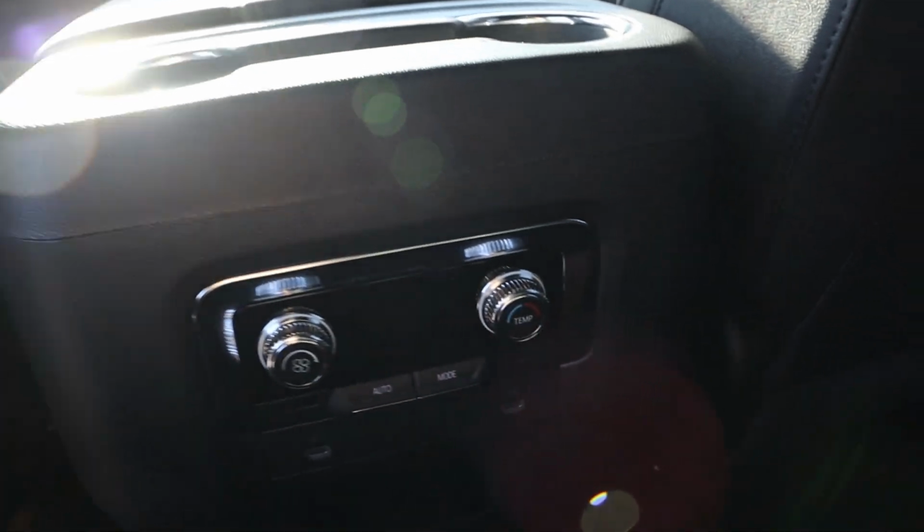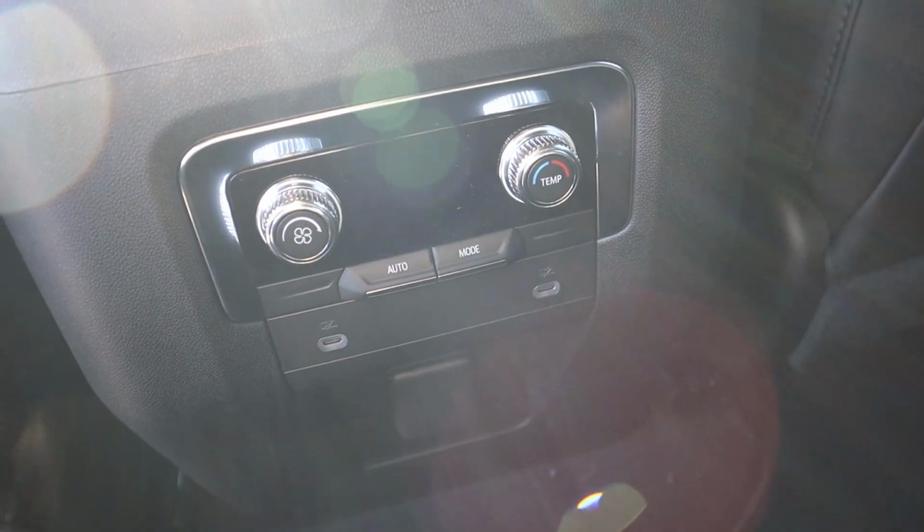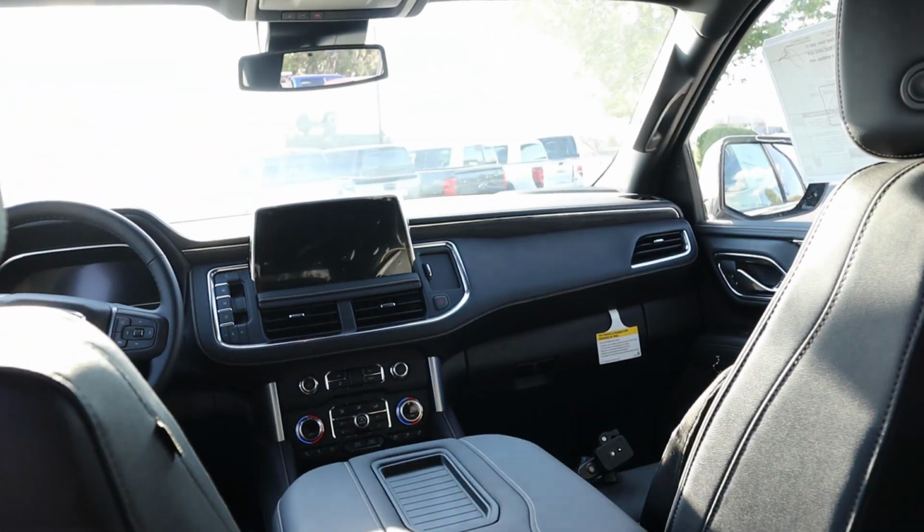This is crazy. Third row, you can comfortably fit adults back there. They've got plenty of headroom and legroom as well. And then notice here, we've got some cup holders. You've got your climate controls. You've got some USB ports as well. And then here's a better look at the door panel design. But let's head to the front.